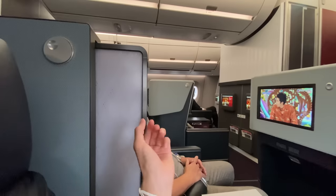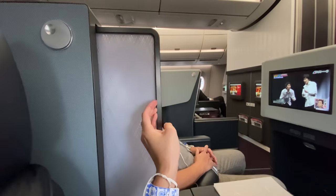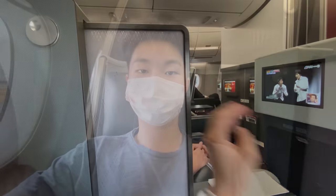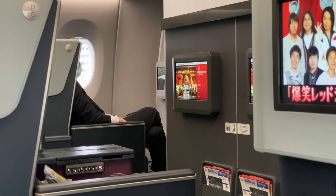So here are more seat features I just discovered. There's a divider between you and your neighbour. Your headrest is like a pillow, you can adjust it a little bit. And right next to you, you'll find a reading light. First class today is about half full.